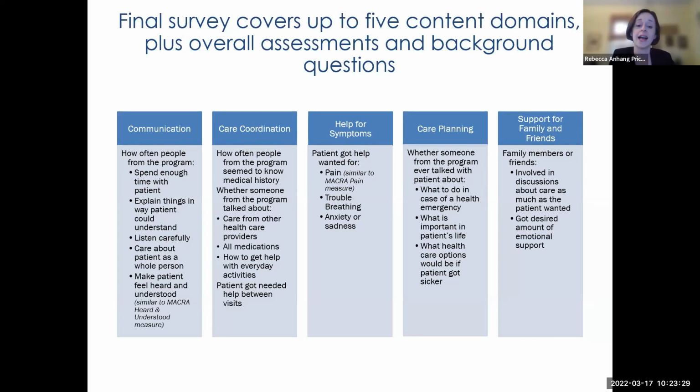In the third domain, we asked about whether the patient got the help he or she wanted for symptoms. So the 3 symptoms we ask about are pain. Again, this one's similar to the AAHPM pain measure that Katherine described. And we asked about 2 other symptoms as well, trouble breathing and anxiety or sadness. And similar to what Katherine mentioned earlier, we ask about whether the patient got the help that they wanted for these symptoms, and we allow them to let us know if they didn't want help for a given symptom or they didn't want it from the program.